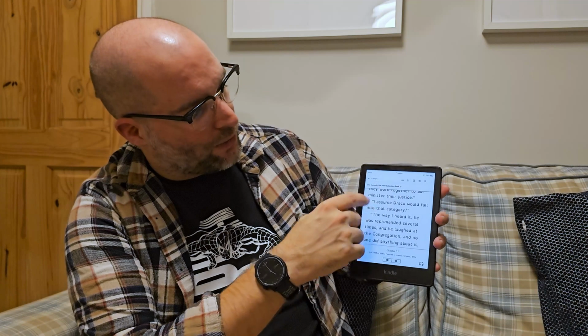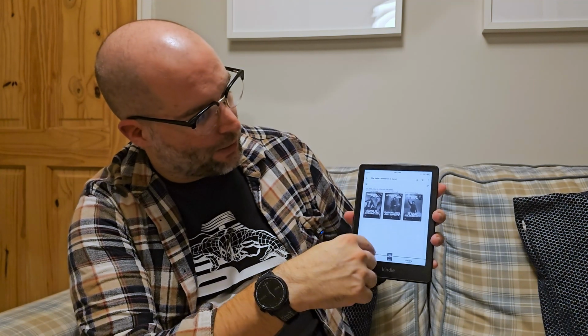Yeah, the screen is lovely. The usability of the device is great. It's really snappy. If I show you here, let's go around a few menus. Look how snappy and quick that is.